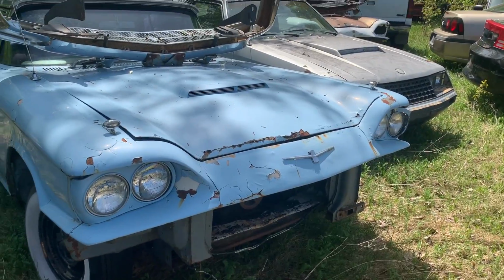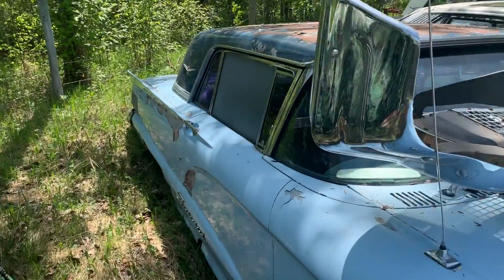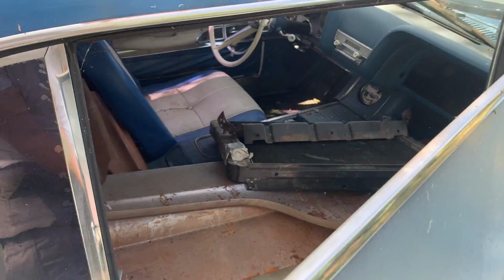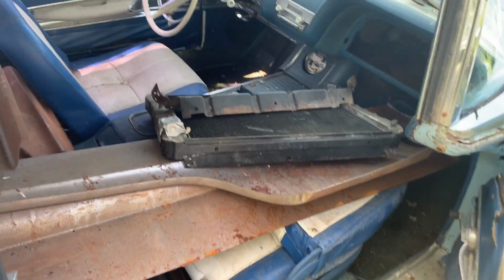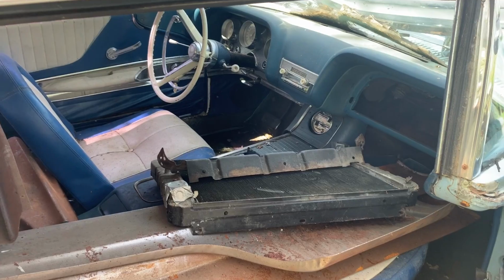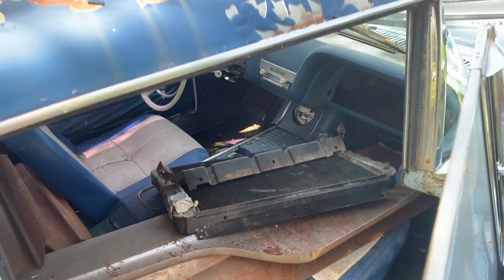Funny how you end up finding a car like this in a scrapyard that was probably restored and on the road probably in the '80s or so, and then this happens to it. It's weird, it's got frosted glass. Funny sort of two-tone blue and white interior. Bucket seats, console. It's a cool car.